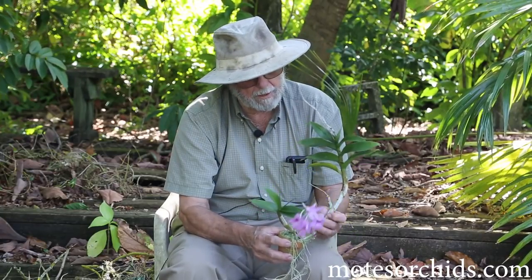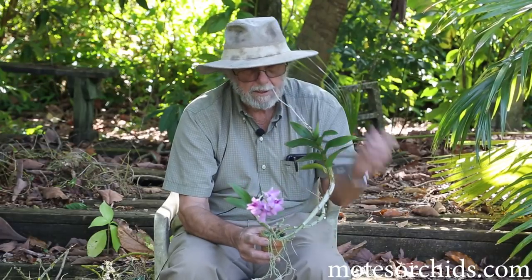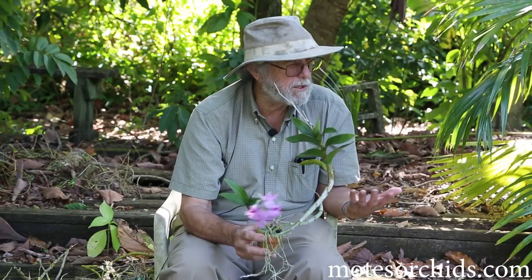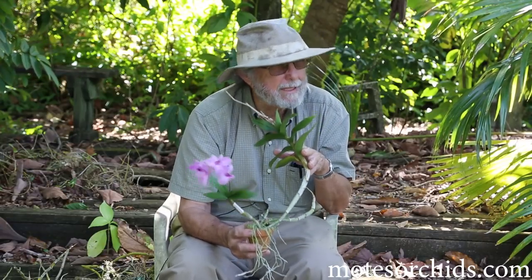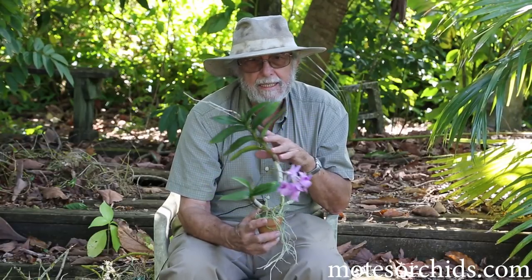They'll usually start breaking growth in March, late February or March. Again, pretty much the same regimen to begin with. Be careful watering them, be careful fertilizing them, and then pretty much they're like a cattleya. Except in the fall, you just cut back a little on the watering, and above all, you keep these guys warm, okay?